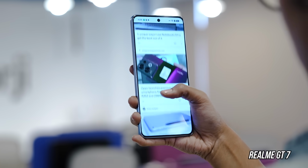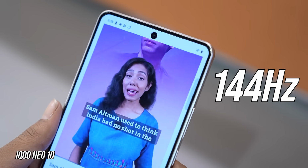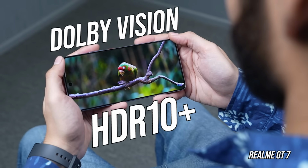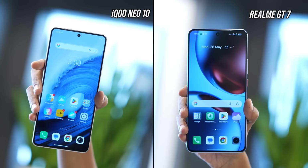The GT7 runs at a smooth 120Hz across everything. The Neo 10 can do 144Hz, but only in some apps and games. On paper though, the GT7 has a better display. You get Dolby Vision, HDR10+, and a 6000 nit peak brightness. The Neo 10 peaks at 5500 nits.